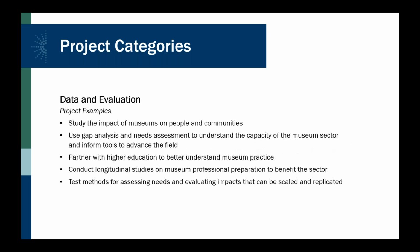Some possible project examples include studying the impact of museums on people and communities, using gap analysis and needs assessment to understand the capacity of the museum sector and inform tools to advance the field, partnering with higher education to better understand museum practice, conducting longitudinal studies on museum professional preparation to benefit the sector, and testing methods for assessing needs and evaluating impacts that can be scaled and replicated.